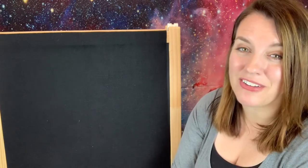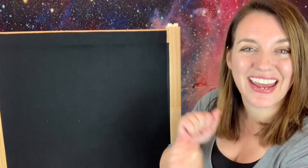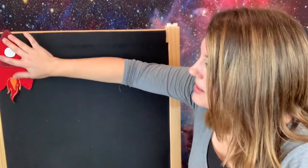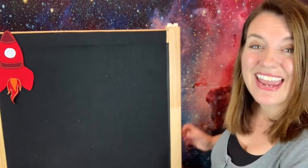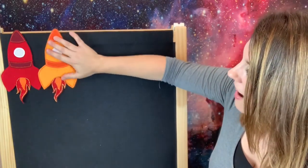Well, I happen to have some rocket ships over here for my flannel board, so let's get them up on the board. We'll make sure we have enough for everyone to come with us to space. When I put my rocket ships up, you tell me what color it is, and I'll show you the sign for that color. Remember, when we use our hands to sign, it helps our brains to remember better and faster. Are you ready? Here we go. First up is a, what color rocket ship is that? That's right. It's a red rocket ship. Very good. Let's put another one on the board.